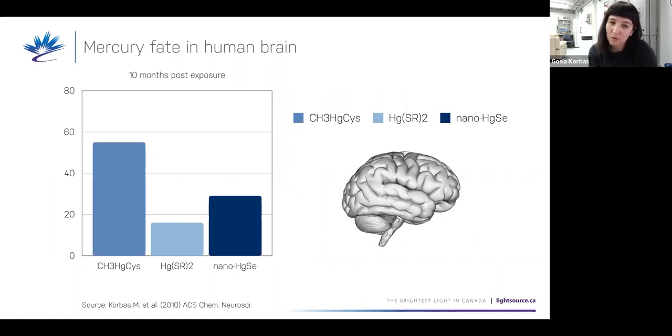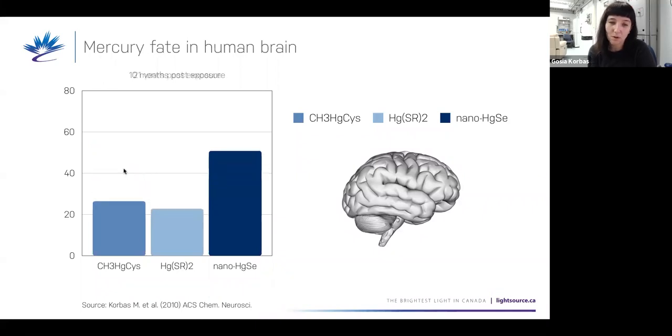So we compare those 2 cases. In case of 10 months exposure, as I mentioned in the past slide, we saw the original form that was accumulating, but we also saw already the presence of other forms. And those forms must have been made from that methyl mercury. And this was consistent with what we saw from the other case.